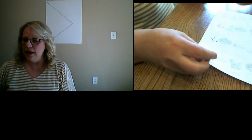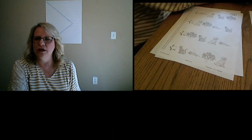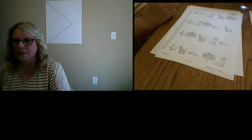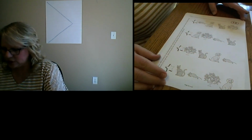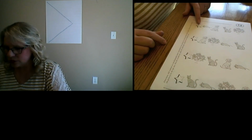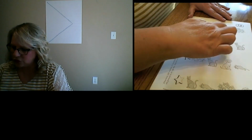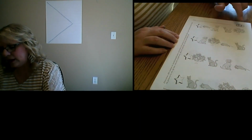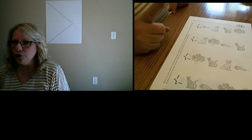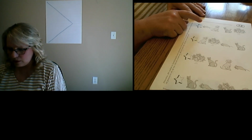I'm going to push this aside, and I'm going to get our next activity ready, which is our tracking practice. Now, if you remember a few days ago, we did a tracking practice. We started with the star and we went across the page looking at each picture and naming the picture as we came to it. So what I'd like for you to do is to take your pointer finger and point to the star at the top of the page.